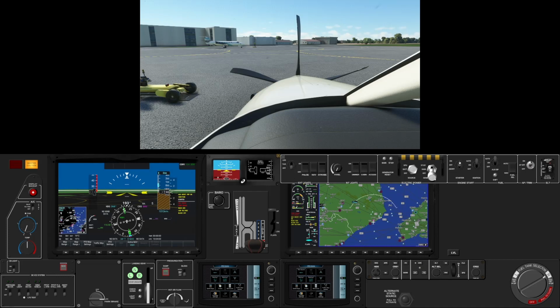Let's start. Flick the starter, so we've got the starter annunciator on. Just watching the NG here. Looking for 14%. There we go. Flick that up to low idle.